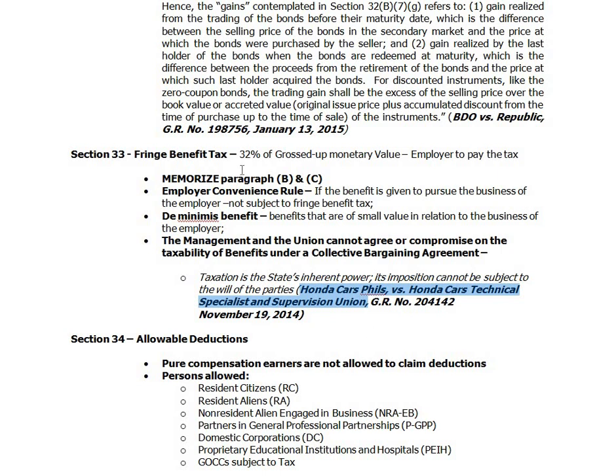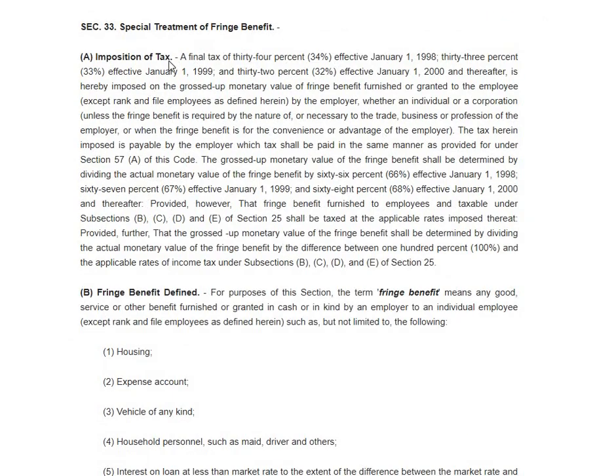But this one, the fringe benefit, you remember, is a tax on the employer. And what is this gross up monetary value? How do you compute that? The gross up monetary value shall be determined by dividing the actual monetary value of the fringe benefit by 68%, starting January 2000. So if you have 10,000 and you divide it by 68, that would be much higher. You multiply that by 32%. The product is the fringe benefit tax.